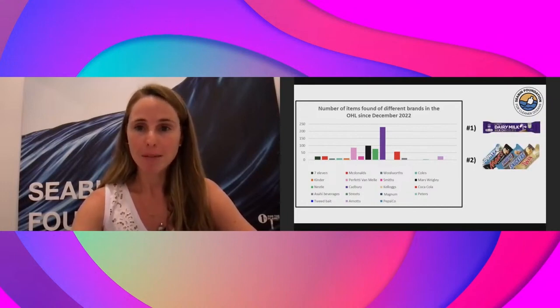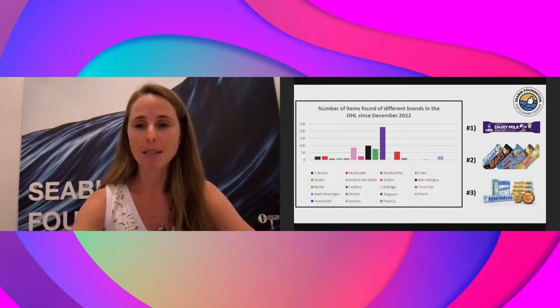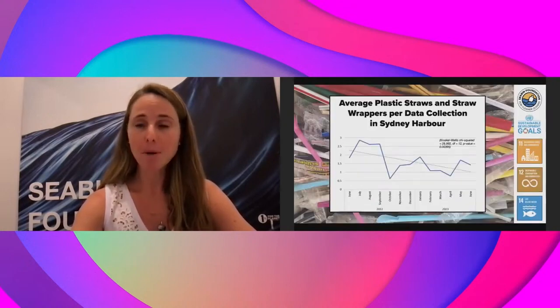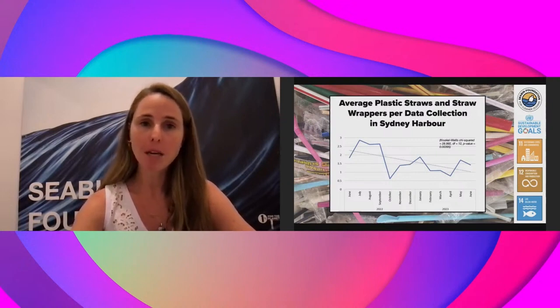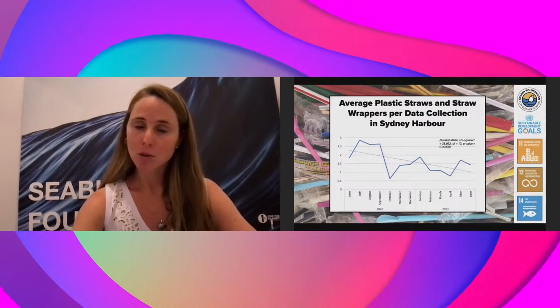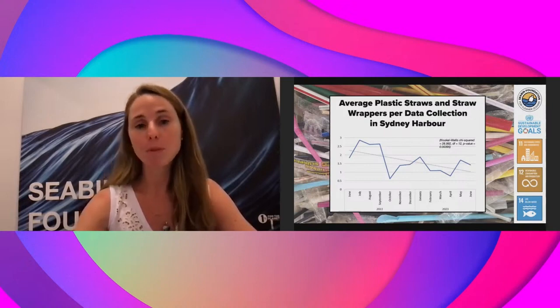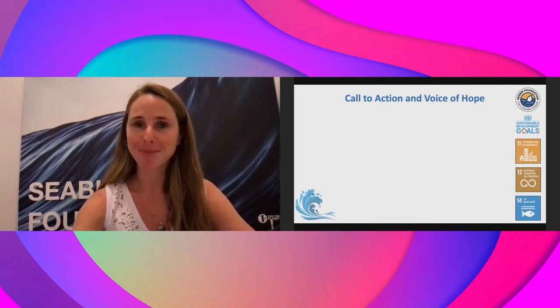In Sydney, Cadbury is the number one by far, and then we have the Mars chocolate bars and Mentos, and all the ones that you can see in this graph have been found in the Seabins in Sydney. We can monitor bans, so straw bans, plastic bag bans, single-use items. Luckily, in Sydney, the straw ban has been effective, and we've seen a reduction of about 37% over a year period since the ban has been implemented. So Seabins are great to monitor that kind of information.